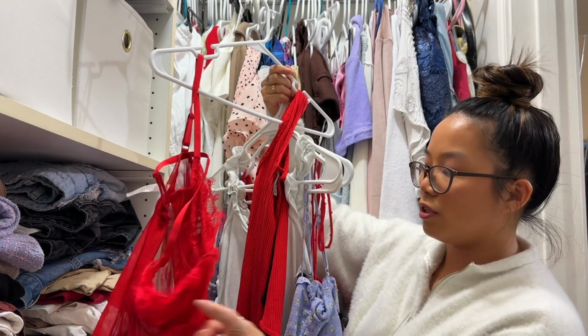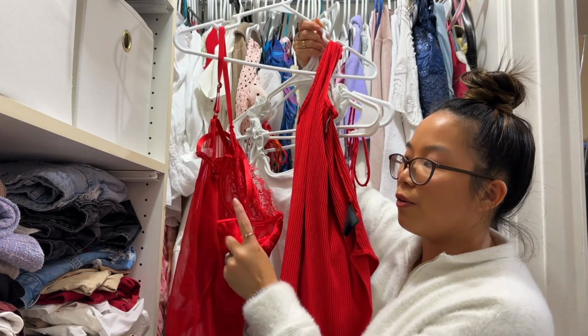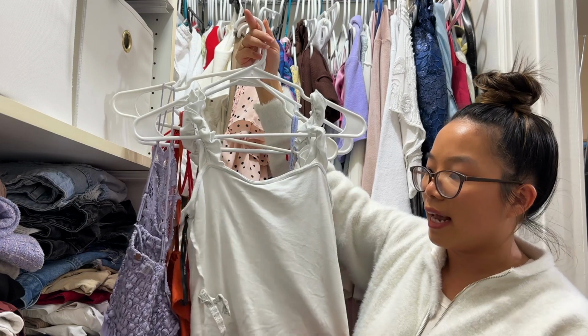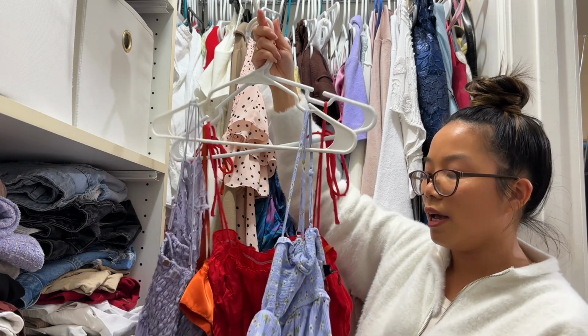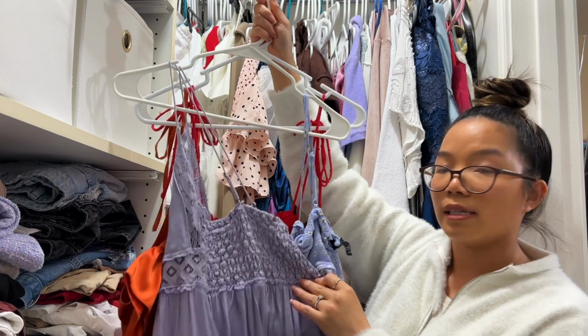This is the last bit of my closet clear out. I'm decluttering these 2 red bodysuits. This one is a more lacy, sexy piece, and this one is just a ribbed one. And then I have this one that I wore all the time. This is actually by Forever 21. I'm just going to go ahead and declutter. And then I have 2 purple tops, a cute Forever 21 piece. This one is a Free People.